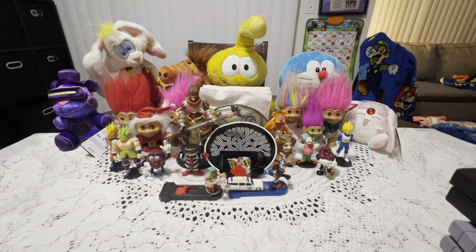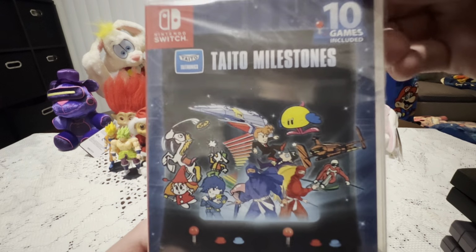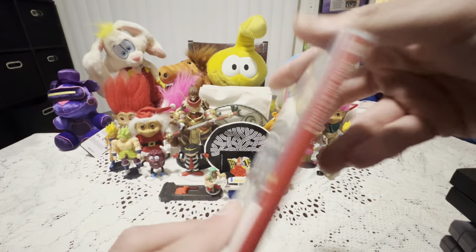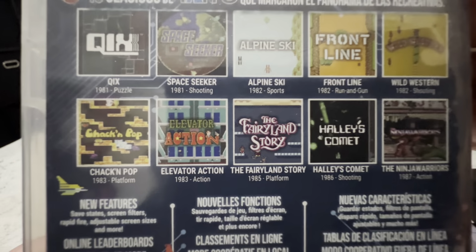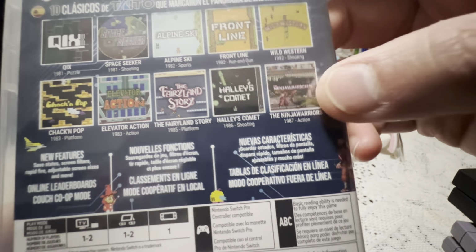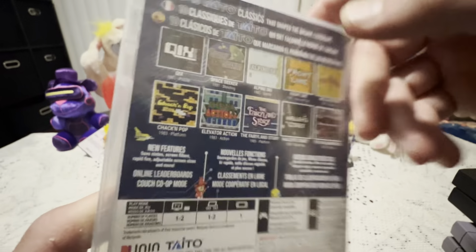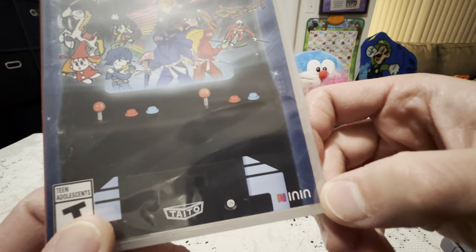So yeah, and then I ordered from Amazon. I got a couple of games. One of them is Milestones for the Nintendo Switch. This one has about 10 games in one. They're right here: Elevator, Quicks, Space Seeker, Alpine Ski, Frontline, Wild Western, Heli's Comet, The Ninja Warriors. That's a good one. Fairyland Story. That was really cool. Elevator Action is another one, and Chack'n Pop.